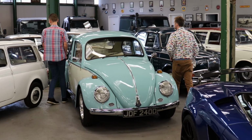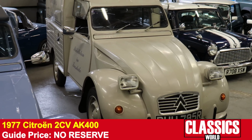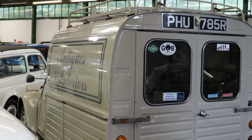What about the Citroën 2CV AK 400 van? Look at this. Love that. So this is an import, obviously from France, if you couldn't tell, and it's completely original. Isn't it so utterly, utterly charming in that 2CV way? Oh, yeah, I think it's great, isn't it?